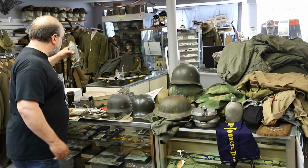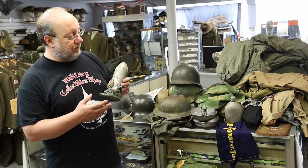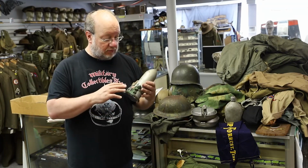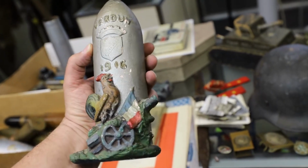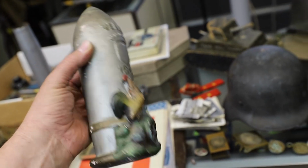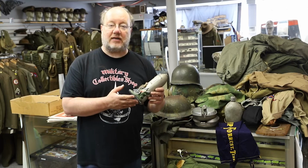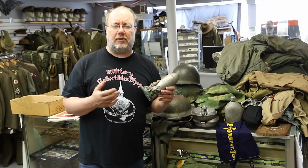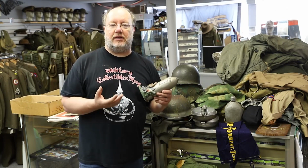Again, in kind of the ordnance thing, I picked up this, which is actually really cool. It's designed to look like a shell from Verdun, 1916, with the French rooster on it and a cannon and the French flag. What's actually cool about this is it's a bank, and it's a chalkware bank. So these are incredibly fragile pieces. They did a lot of pieces out of chalkware, which is something akin to plaster of Paris, if you will, and they made figurines and personality figures.